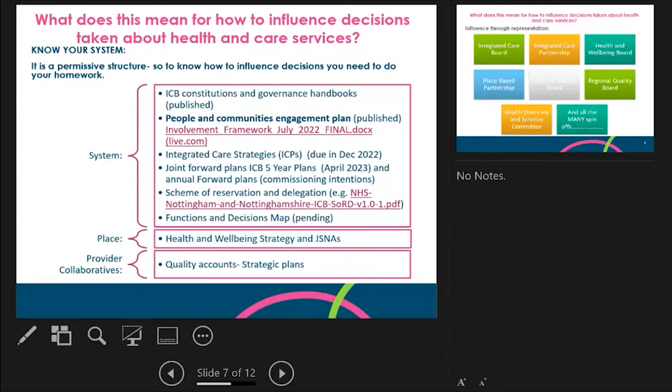And in order to know how people and communities can influence a decision, you need to know where it's being made. So I've put a link to a scheme of reservation and delegation. They're complicated and they're really difficult to plough your way through, but you can pick some of the decisions out. The functions and decision map is supposed to make that more simple, but often they haven't been published yet. So that's something to keep an eye on.